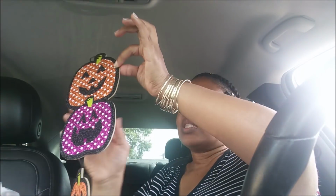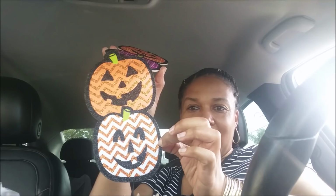Then the other one I got, I think I got three signs, was this one. And they all have glitter. Super cute. Love the pumpkins. And then the middle one has the two pumpkins, and the very bottom has a bat. So they'll all hang like that. I think those are adorable.